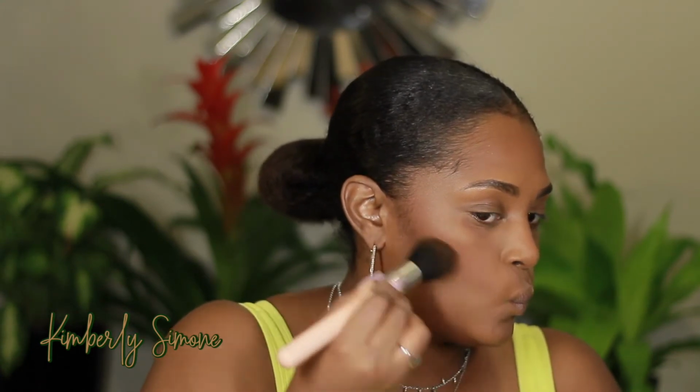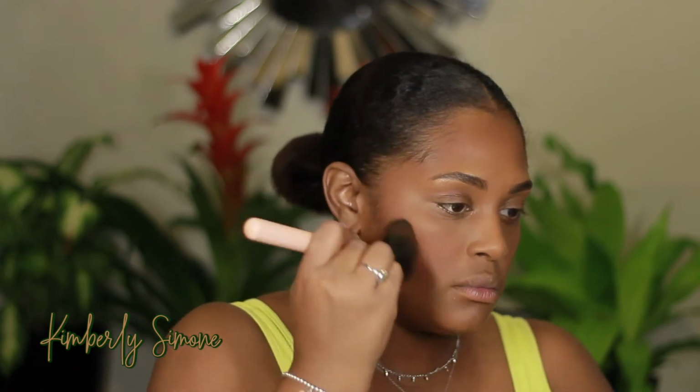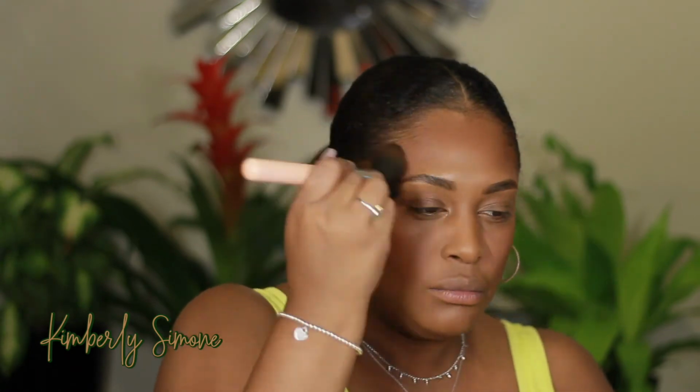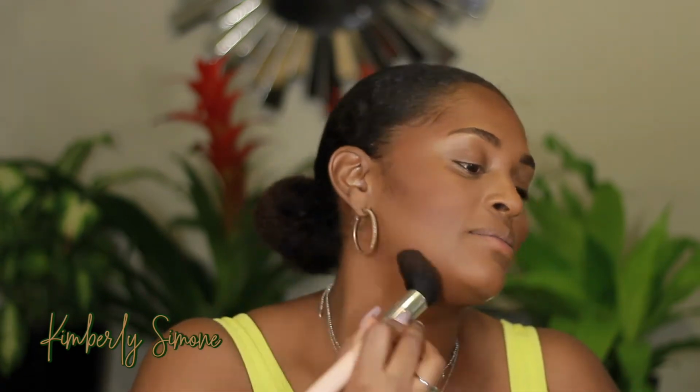And I'm gonna dab into the contour shade. I'm gonna go into my blush from the same palette, y'all.